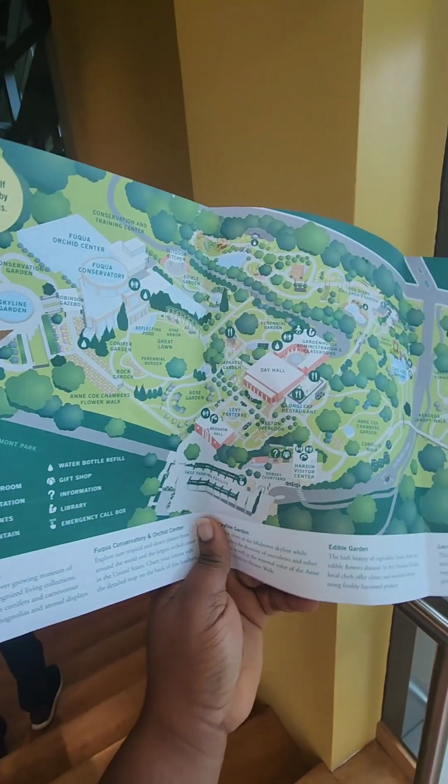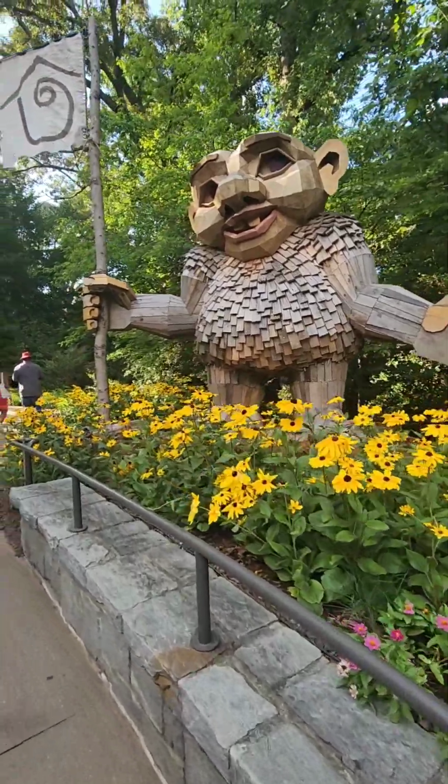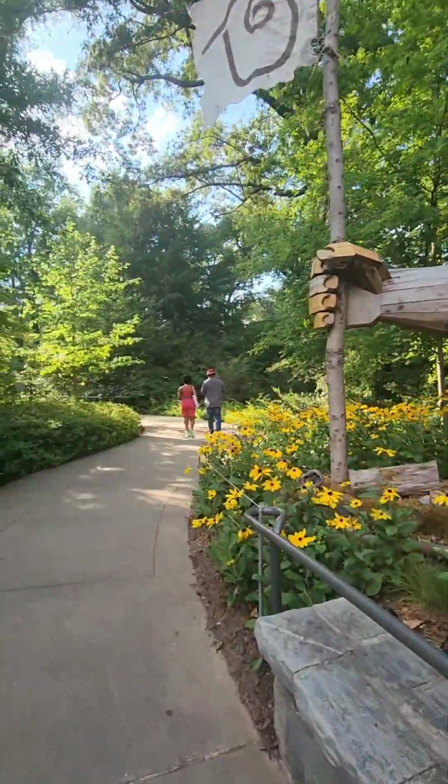As we were told, it was a 30-acre garden. The ticket in was about $30 per person, and about $23 for kids above the age of two. Under the age of two is free. And we got a map that helps us stay on track and know where we're going.